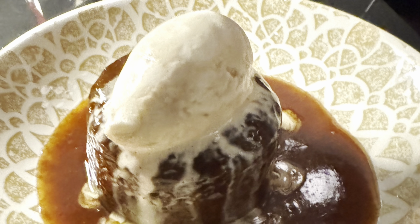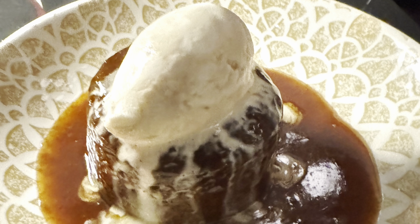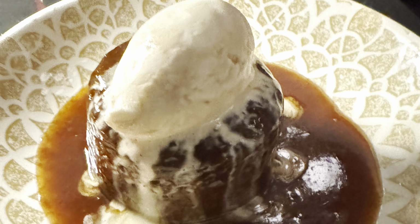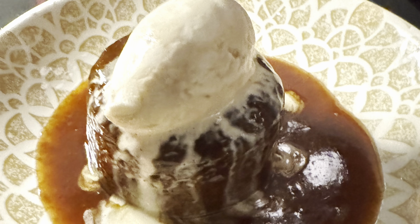Then there's also the sticky toffee pudding, which is also very famous with Gordon Ramsay restaurants. This is $16, again, not that expensive. Warm date cake, English toffee sauce, toffee ice cream. I thought it was good, but I thought the Black Forest trifle was outstanding. So all in all, I would say it was a very good meal.